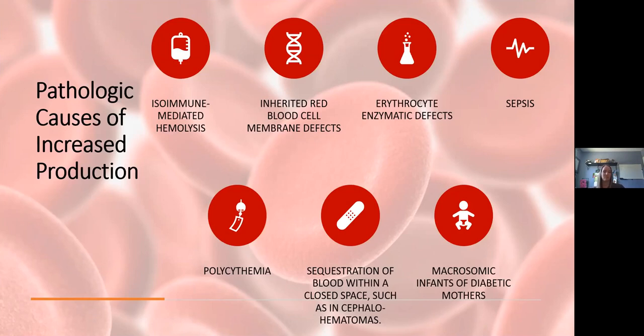Other factors include inherited red blood cell membrane deficits like hereditary spherocytosis or erythrocyte enzymatic defects like glucose 6-phosphate dehydrogenase deficiency. Other things like polycythemia or sequestering of blood in a closed space like a cephalohematoma, or in large infants born to diabetic mothers, mainly due to polycythemia and ineffective erythropoiesis.